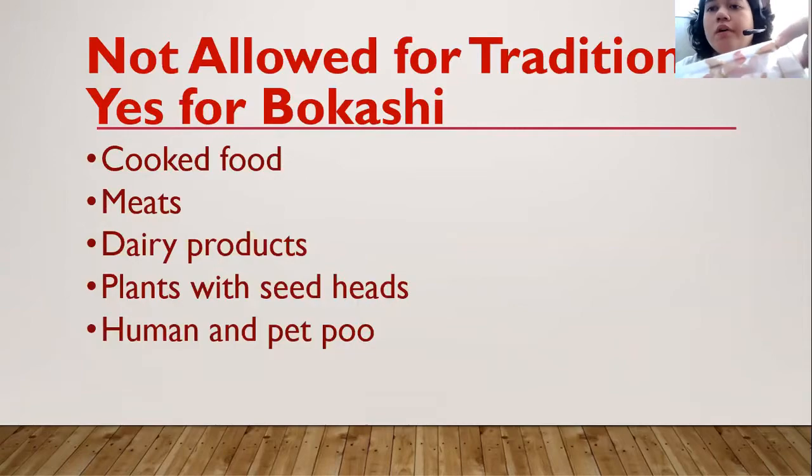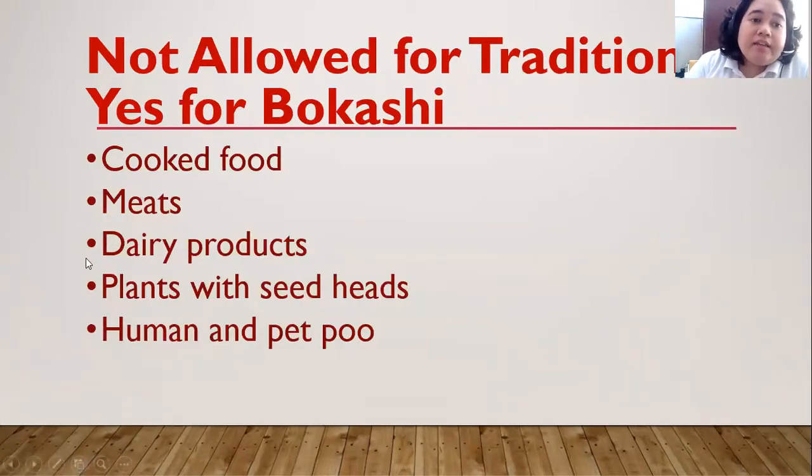This is vegetables and oyster sauce kasi yan eh. Ayun, so cooked food, meats, dairy products, plants with seed heads, human and pet poo. Yes, surprisingly pwede rin po i-bokashi ang human and pet poo. So, we do not recommend this for beginners. Hindi rin po namin siya recommend for use for edible plants.